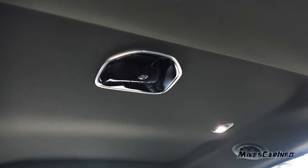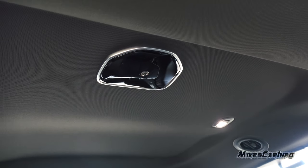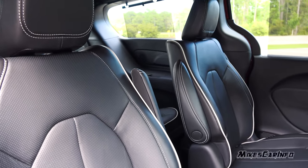So you notice this dome light looking thing. We'll show you what that is. That's like the family cam is what they call it. And I'll show you what that is when we get to the front, looking at the camera systems. It actually has night vision on it as well.